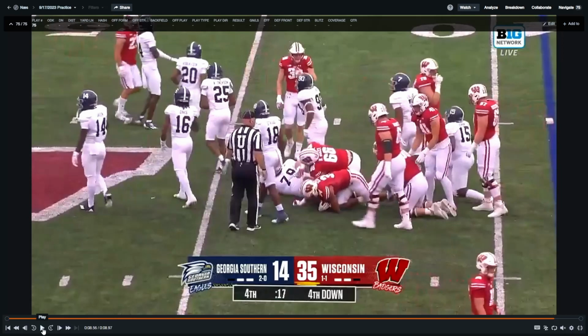But I'm happy to see us moving in a different direction, offensively, program wise, whatever you want to call it. And we're moving forward into the 21st century. That's the positive step we needed. That's the positive step we're going. 34-14 over Georgia Southern. I'll take it.